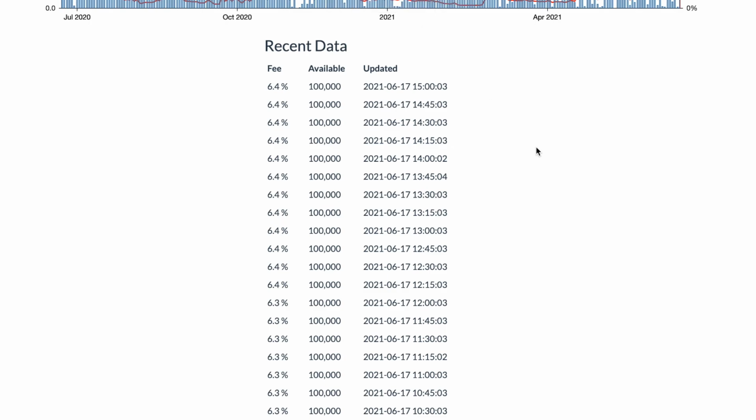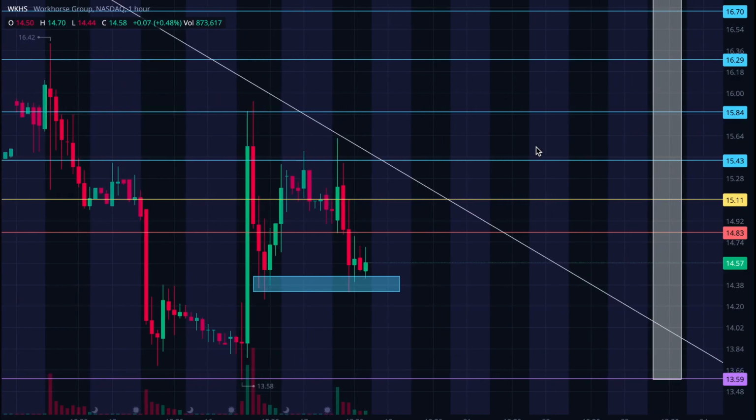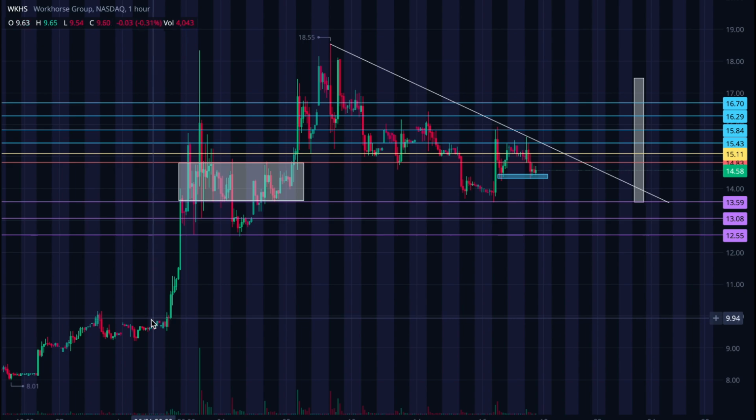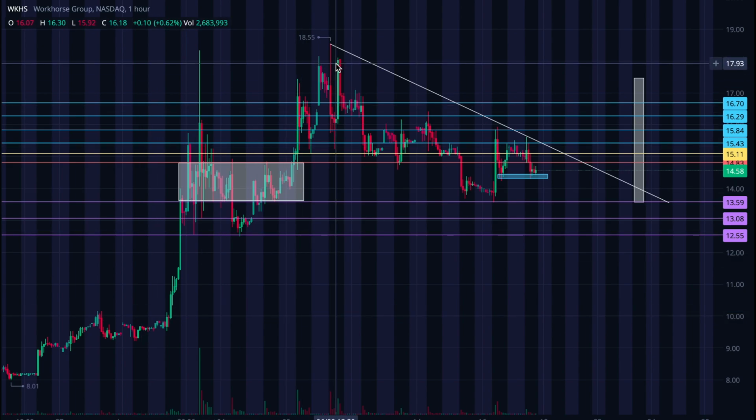I think that's about all I got on this one. Okay, well, good luck if you're in Workhorse. I definitely hope that you're trading it smartly. It's been a wild ride so far in June, essentially. So interesting to see how the second half of June plays out.